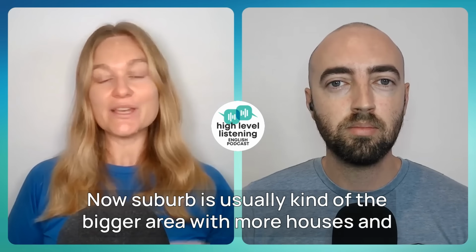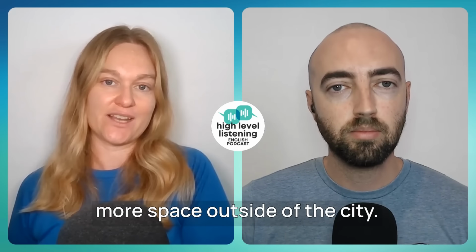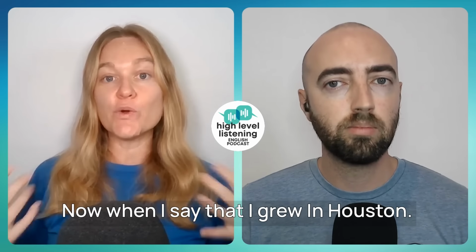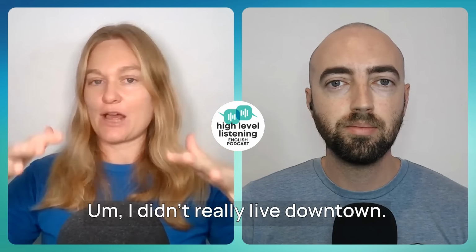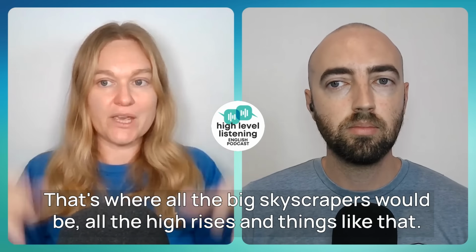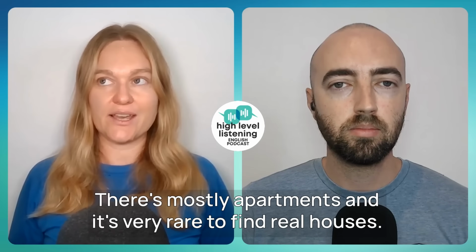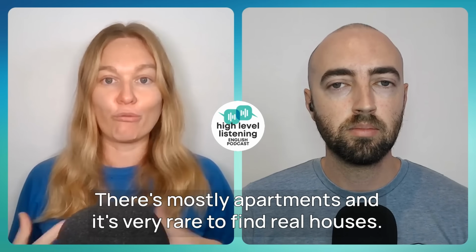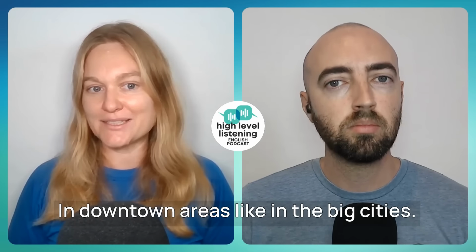Now, suburb is usually kind of the bigger area with more houses and more space outside of the city. Now, when I say that I grew up in Houston, I didn't really live downtown. That's where all the big skyscrapers would be, all the high rises and things like that. There's mostly apartments, and it's very rare to find real houses in downtown areas, like in the big cities.